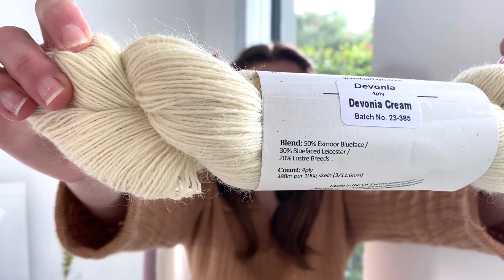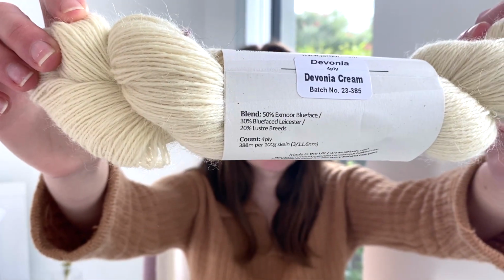I also forgot to mention why I chose the Devonia yarn in the first place. So the John Arbon Textiles is based, I think, in North Devon, and it is all designed, blended and spun at the mill in Devon, and they only use British wool breeds. So this one is 50% Exmoor Blueface, 30% Blueface Leicester and 20% Bluster breeds. So I grew up and spent a little bit of my childhood in Devon, not in North Devon, but in the same county, and I thought that would be a really nice nod to where I partly grew up, and I have a lot of really happy memories of being there.